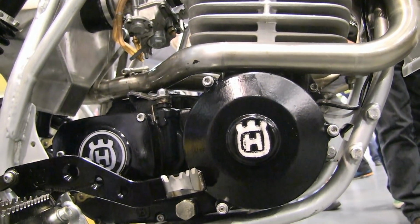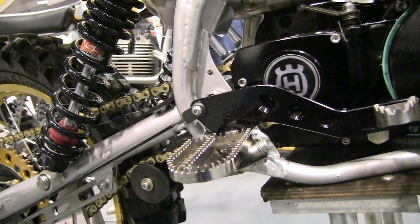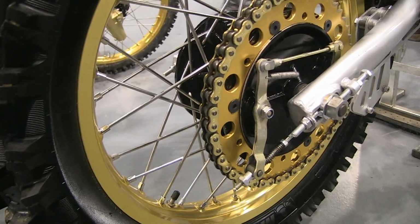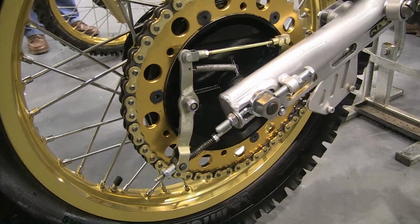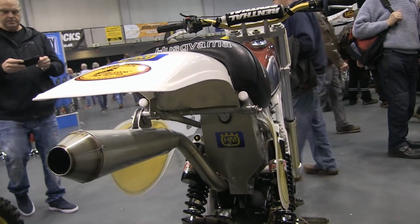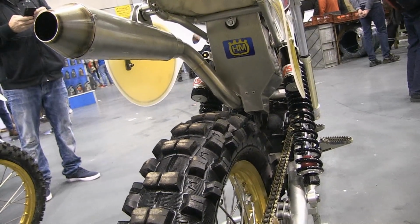Of course, Husqvarna Man don't just supply complete bikes, they do supply Husqvarna parts for these bikes, and they're always a good source of supply if you're needing that special part for your Husky machine. Of course, front and rear brakes are this twin shoe leading configuration. An absolutely stunning machine, and certainly looks the part from the rear with that lovely alloy airbox.